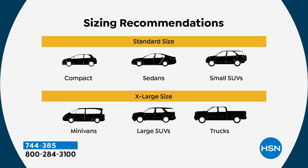Oh, quick. Here's the sizing chart here for you. That standard size, you have a compact. The sedans or the small SUVs, that standard size is going to work for you. Extra large size, we've got that minivan, the large SUV, or the truck. And it's that full coverage, right? The ones on the inside never have that full coverage.